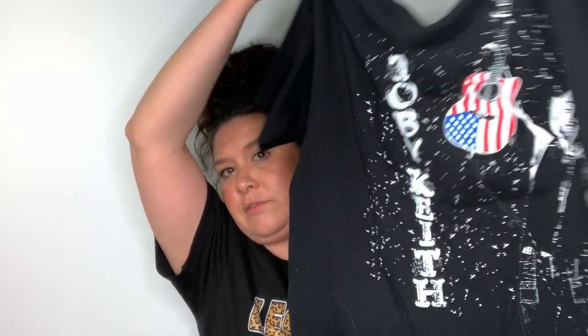We were going to reverse dye this, but we decided not to, so I'm just going to sell it. Anvil, the American tee, extra large. It's just a Toby Keith concert t-shirt with the American flag. Never apologize for being patriotic. I don't know how that will do considering all the things that are happening, but I don't know. We didn't dye it. We got exhausted because we dyed these.